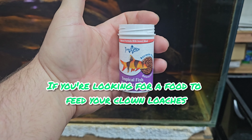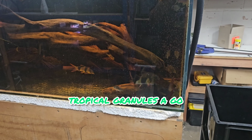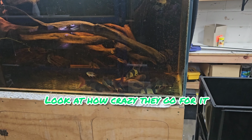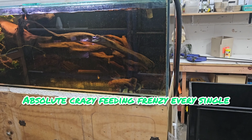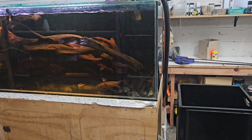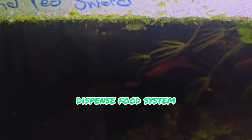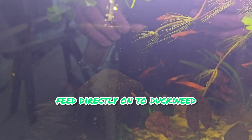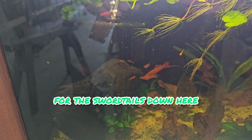If you're looking for a food to feed your clan loaches, I highly suggest you give the Fish Science Tropical Granules a go. Look at how crazy they go for it. Absolute crazy feeding frenzy every single time this stuff goes in. And, fun fact, if you're looking for a slow dispense food system, feed directly onto duckweed. Look at how slowly it just drips through for the swordtails down here.